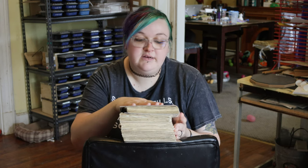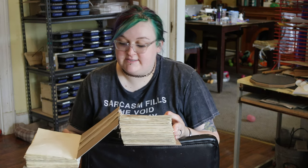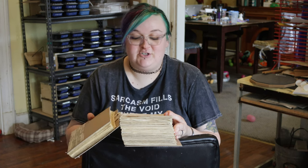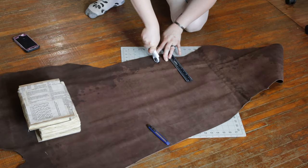We'll put the leather on, and then once we get that, we'll put in the end sheets. The main reason why I'm holding off is just because I don't want the end sheets to get ruined by the glue. So let's break out the leather.